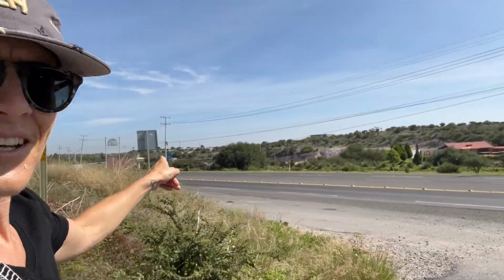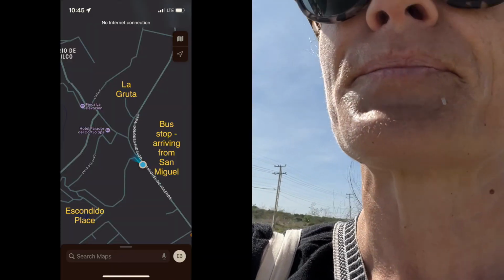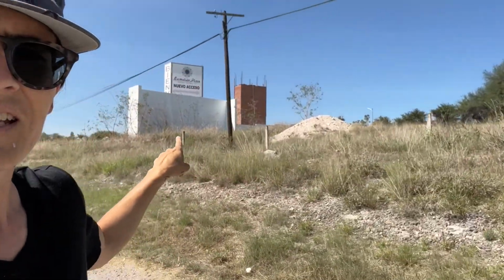So there's the bus stop, and it's just on this busy highway. So I'm hoping this video will help people actually get to the right place. It's this busy highway. There's the bus stop. Like I said, it costs less than $1 to take the bus here. So the bus stops there across the street. If you want Escondido Place, go there. And I think from the little bit I read, Escondido Place is maybe better if you have kids. So that's not really my jam. So we'll see how we do.